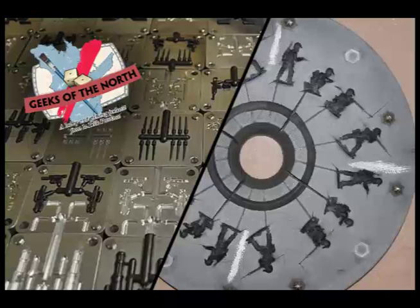So they had to keep going back and forth. Okay, now you fix that, but this is a problem. Okay, now you've done that, but this is a problem. So, I mean, now it's gotten better because the company kind of understands what Privateer Press wants out of a kit.